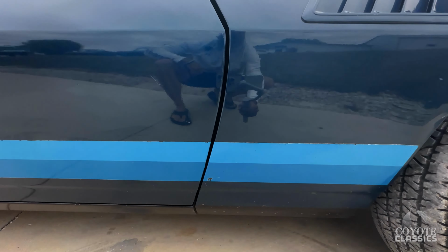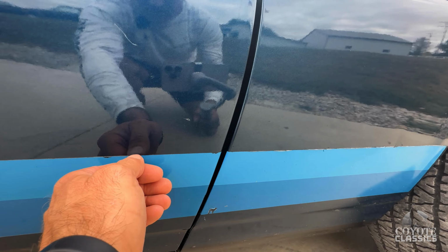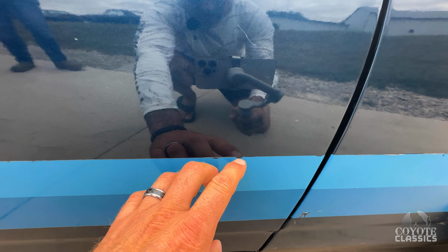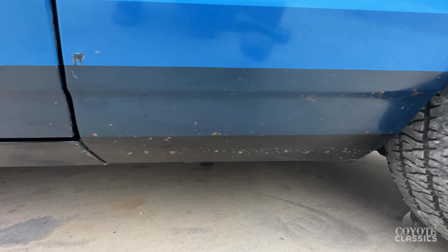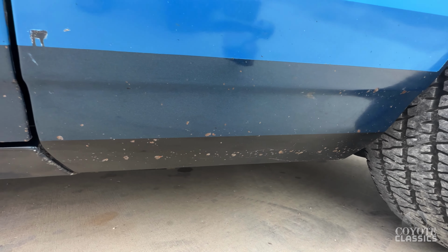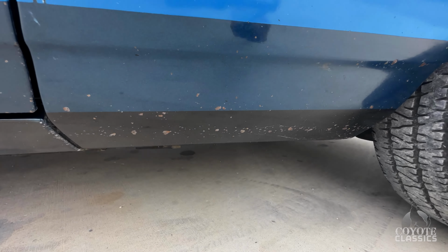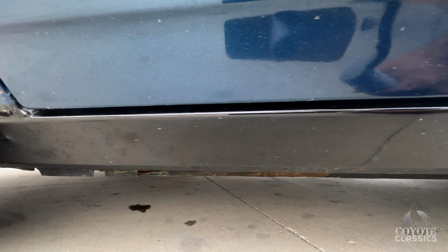top to bottom here. It does have some little rock chips, and again, another original decal. Yeah, there would be a paint line. So original decals here in great shape. Underneath that, the original paint. Couple little spots here, and this is surface rust, you guys. So no rust through, nothing like that. No bubbles right here either, super solid.